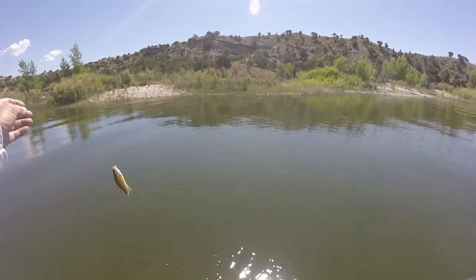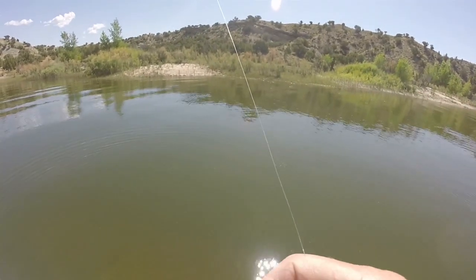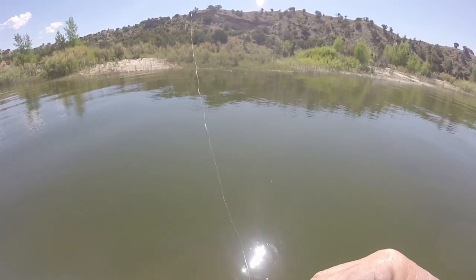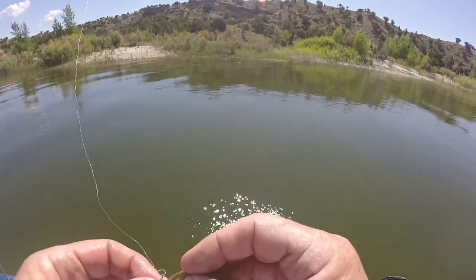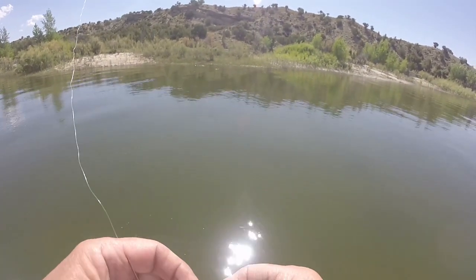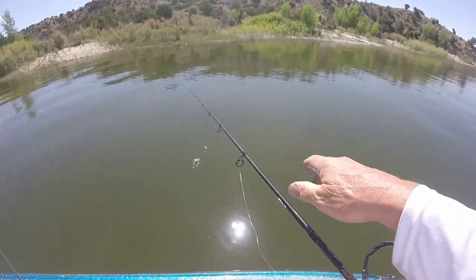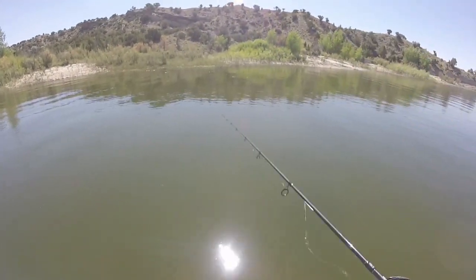All right. The perch have found us and they've taken over. There we go. Nice little guy. A lot of guys I know over in Starvation Way will keep those because they like the fillet so much. I don't keep them that small. But then again, I don't keep white bass that small.